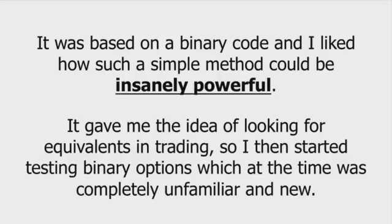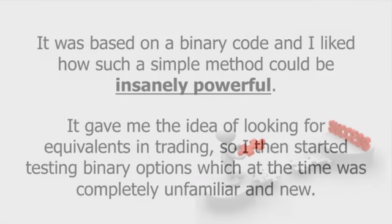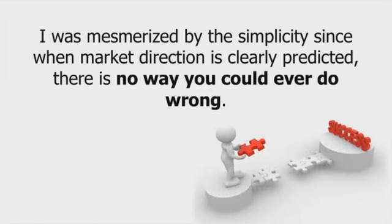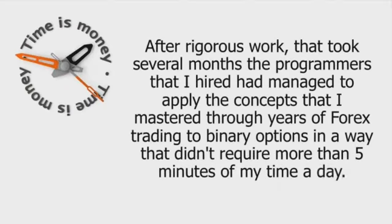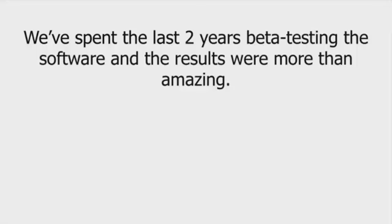So I then started testing binary options, which at the time was completely unfamiliar and new. I was mesmerized by the simplicity since when market direction is clearly predicted, there's no way you could ever do wrong. After rigorous work that took several months, the programmers that I had hired managed to apply the concepts that I mastered through years of Forex trading to binary options in a way that didn't require more than 5 minutes of my time a day. We've spent the last 2 years beta testing the software, and the results were more than amazing.